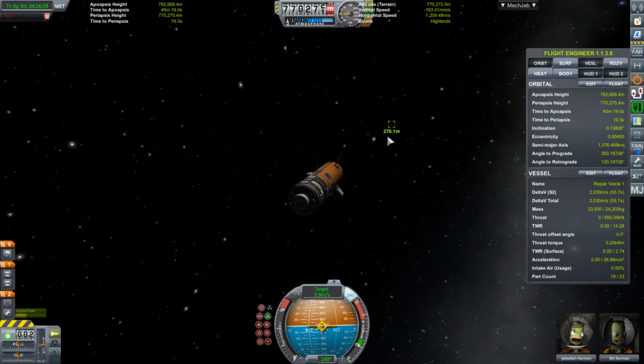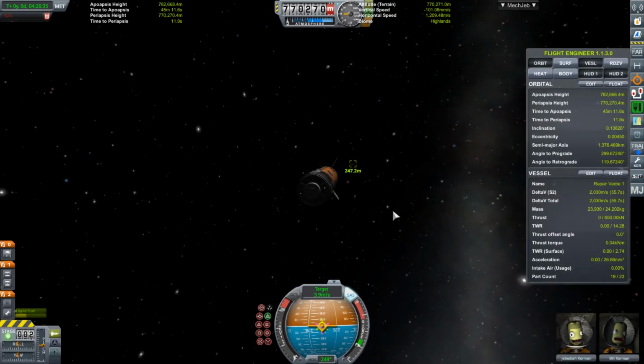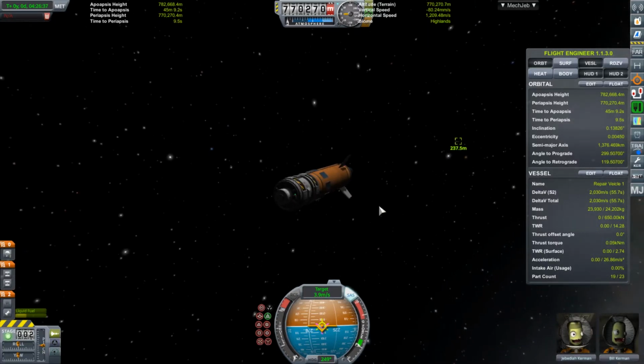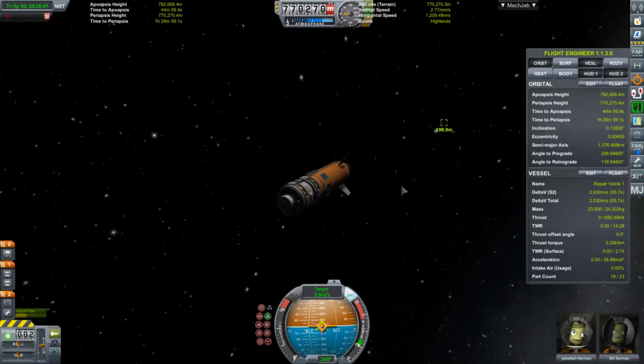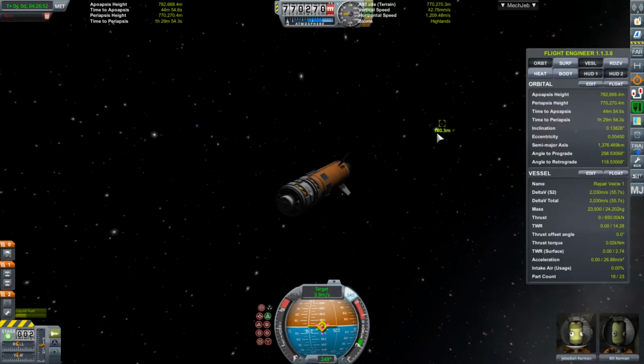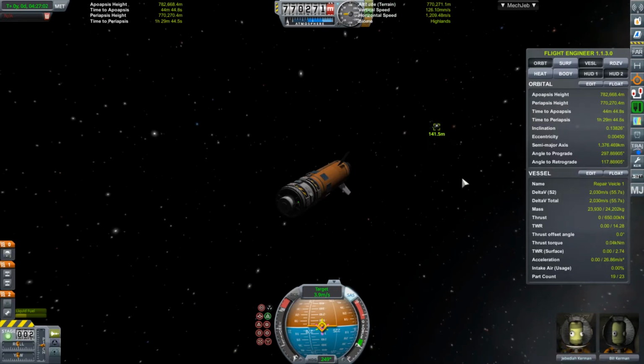We're just gonna get a bit closer here. We're at 270 meters and closing at 4 meters per second, which is a realistically good speed, I should say. Probably a bit too fast even, if compared to real life. I'm not sure, but what I've heard, they're not doing things in a rush. So when we come down to about 70, 60 meters something, I'm gonna do another quick burn and get ourselves down to maybe 2 meters per second or something like that.